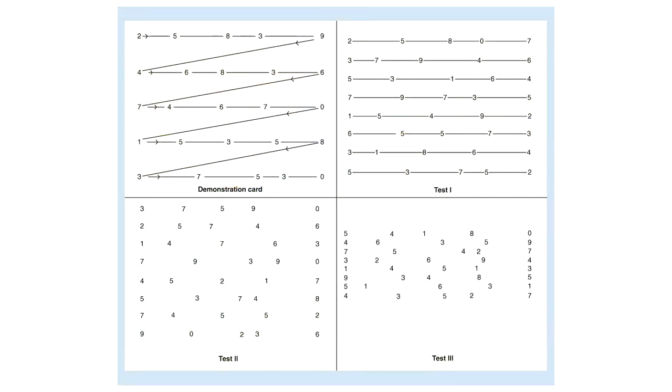Here's what the test cards look like. You've got a demonstration card, and let's talk a little bit about why it is this way. The demonstration card basically tells the patient how they're going to read it. They're basically doing carriage returns. For those of you who don't know what a carriage return is, you remember the old typewriter, you hit the button, it goes ding, it goes to the next line. So basically we're reading like a typewriter would write or like a normal person reads, from left to right, top to bottom. But the demonstration card gives you that guidance.